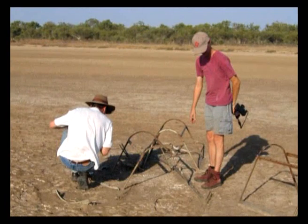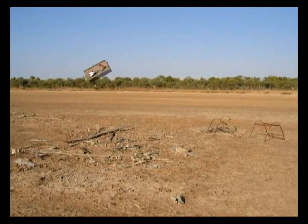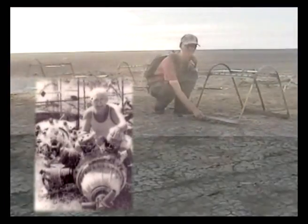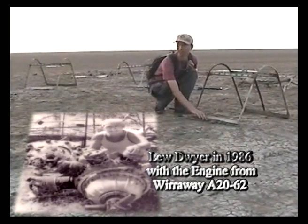Well, they're pretty happy. Actually, Lou had been here in '86, and that's one of the reasons I was able to track him down, was because he'd been here, and I'd heard from Howard Young, who years ago had mentioned this Wirraway, and after talking to Howard, I found out that Lou came here in '86 and was able to view his engine, which at that time was in one of the caravan parks.